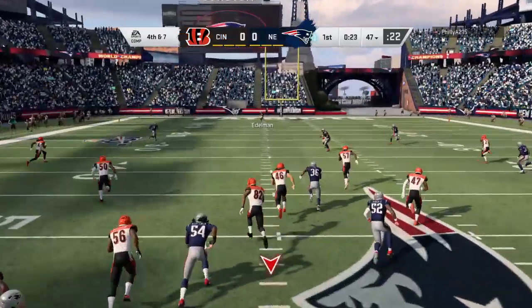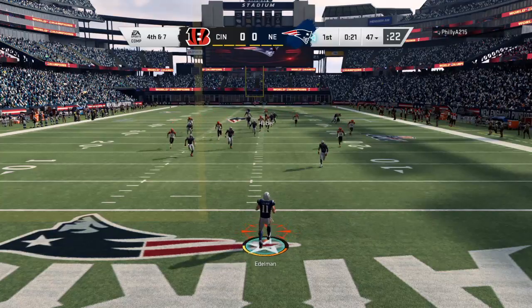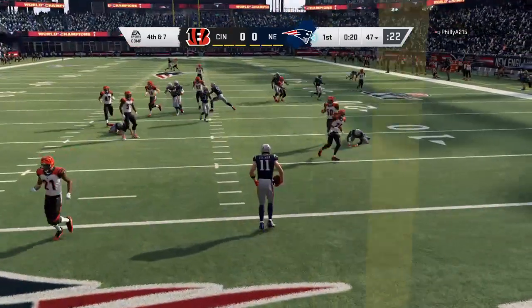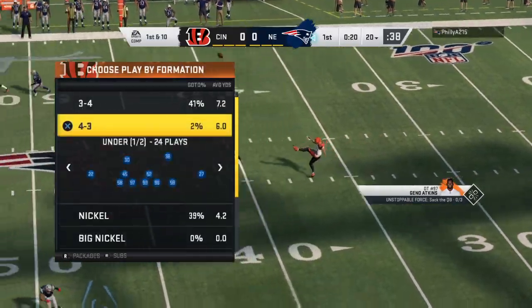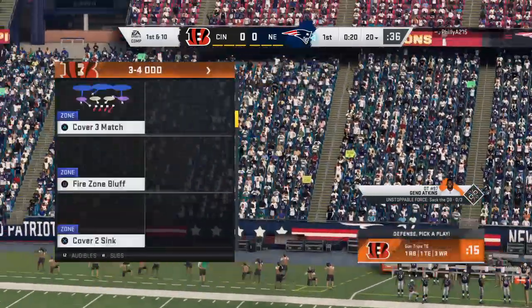Punting now is Huber as he sends it away. Now this is fielded in the end zone. So a change of possession here on the punt. And the Pats will take over at their own 20.